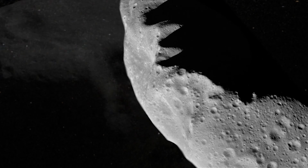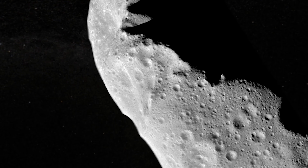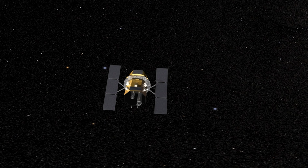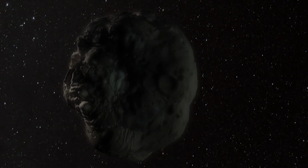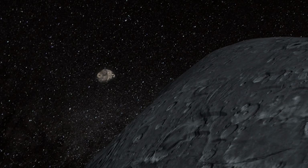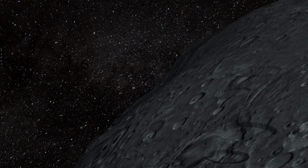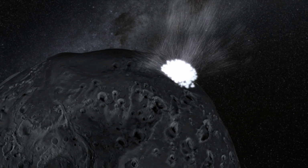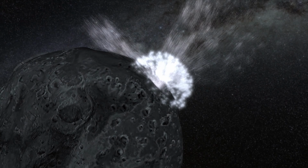While observing the asteroids, scientists were surprised to find one with what looked like a cometary tail. After careful study, scientists realized they were observing the results of the impact of 2 asteroids. 596 Sheila had been struck at high speed by a small asteroid. The impact hit with the force of a 100-kiloton nuclear bomb.